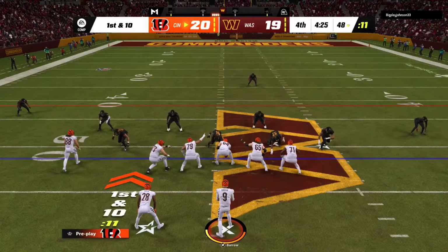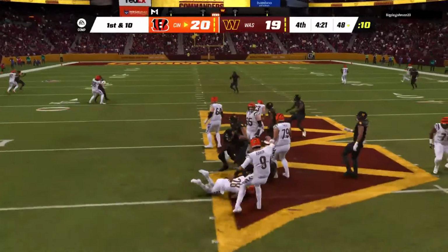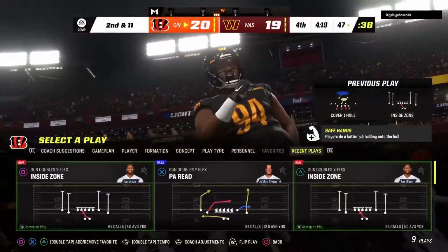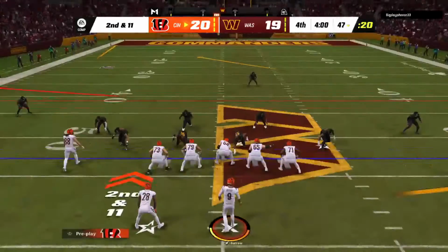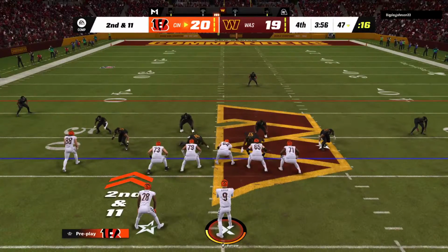11 empty. Out of the shotgun, they run with Mixon. And he is going to lose yardage here. He'll lose a yard there, and it's 2nd and 11. An awful lot of congestion in the middle 3rd of the field, but how about our defensive tackle right there? He just held the line. He provided some push and smacked the ball carrier down for a loss.